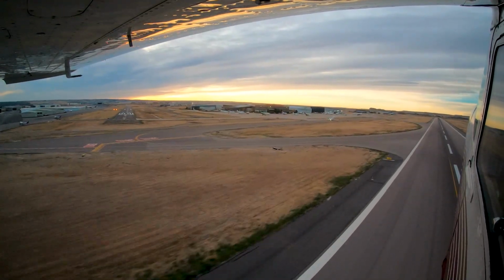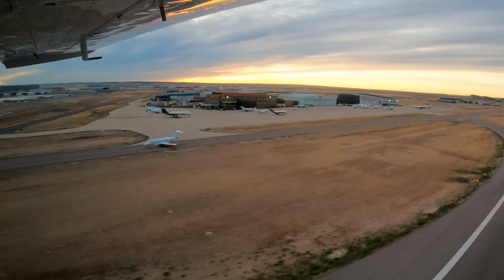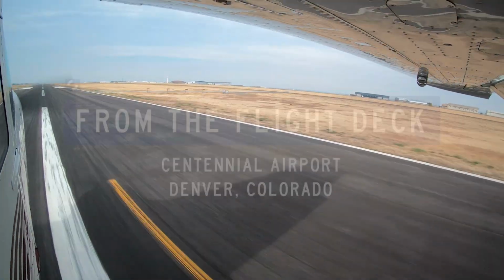Each airport in the national airspace system has unique and distinct characteristics. This can sometimes lead pilots to use the wrong surface in taxi, takeoff, or landing operations. Let's take a look at some of these tricky areas from the flight deck.